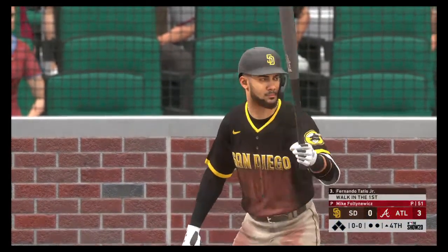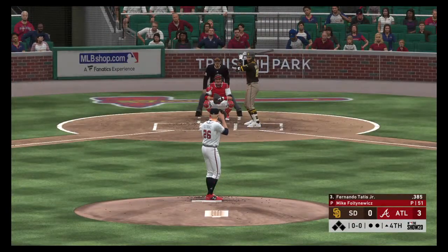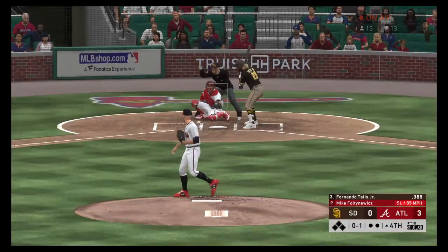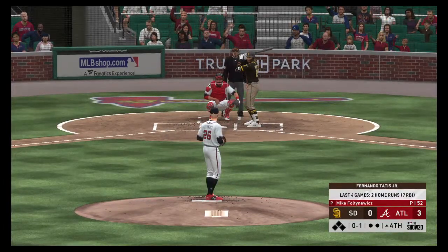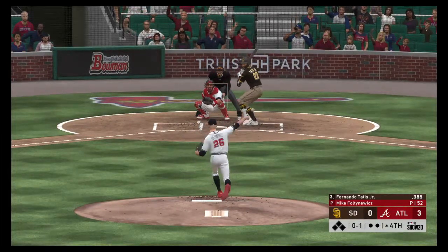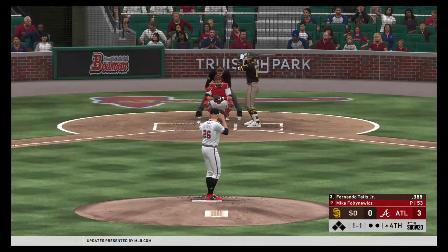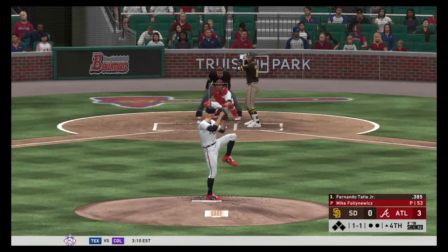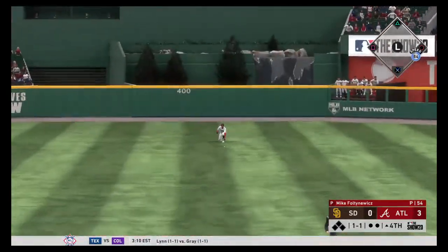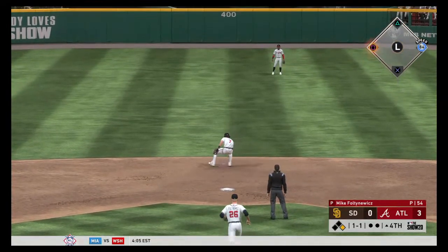In now, Fernando Tatis Jr. He'll try to get it going here to begin the 4th. Fernando Tatis. Here comes the first pitch. The windup and the 0-1. Now a fastball here, not close, and it's 1-1 now. Hit hard up the middle, and that finds its way through for a base hit. So the 4th inning opens with a leadoff single.